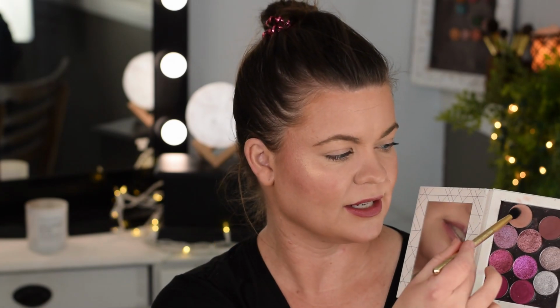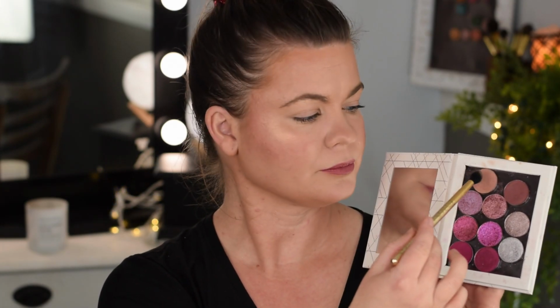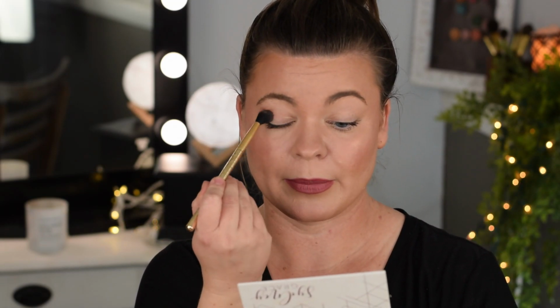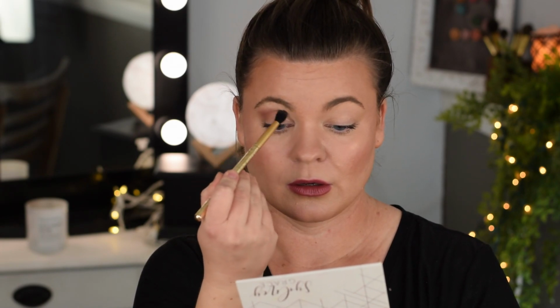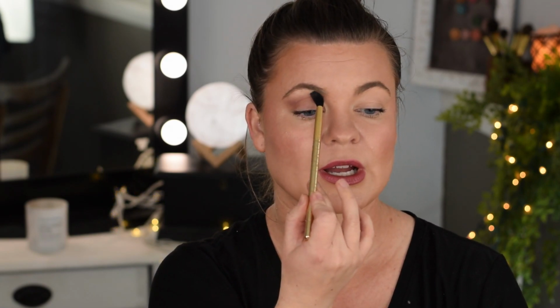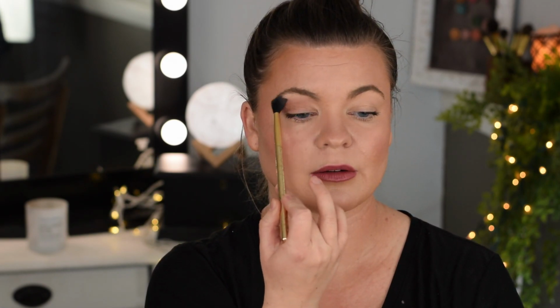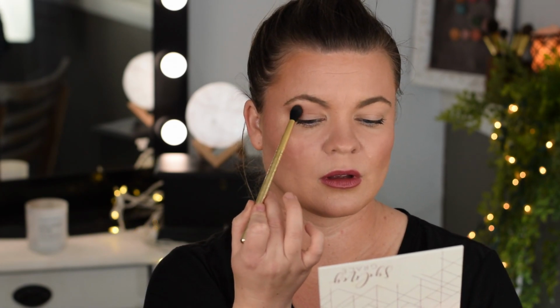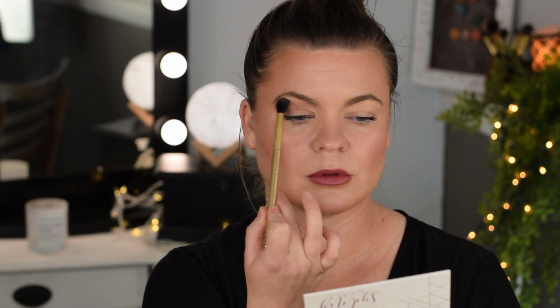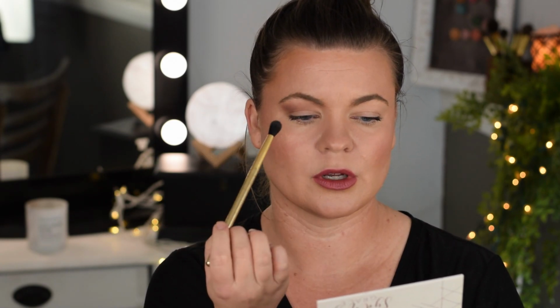Let's go ahead and get some of these on the eyes. I'm starting out with that matte Cine Grace shade, and I'm just tapping in pretty heavily. I want to bring quite a bit of this shade throughout the crease, and I'm going to circle it and bring it up and around there and create a shadow that extends up into the brow area, up here close to the nose ridge.